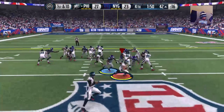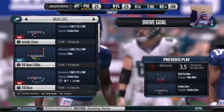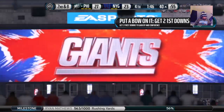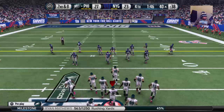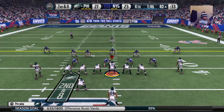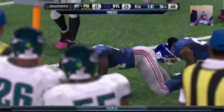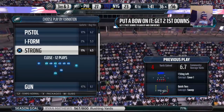First down at the 42. Matthews, right side. No surprise, they immediately call the timeout. The line of scrimmage is at the 40. Second and 8. Flip to the outside. He's now averaging 6 yards a carry on the day. They call for the timeout to stop the clock.